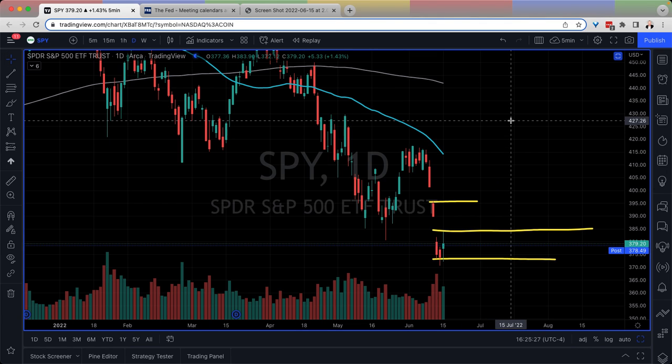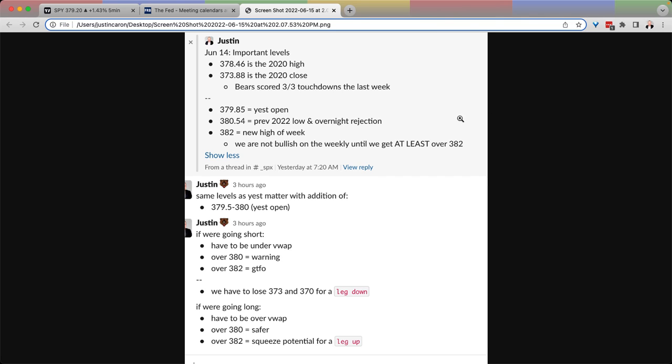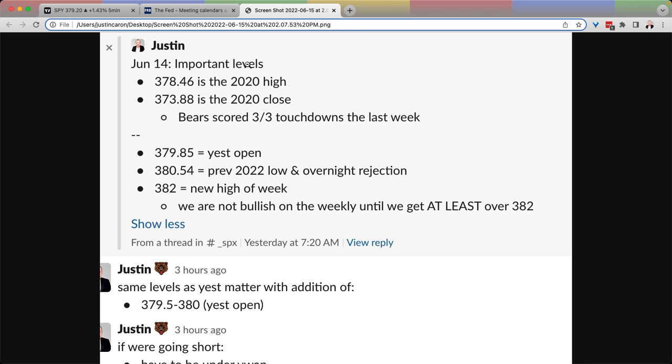All right. So here was the plan going into the FOMC. So again, what we're looking at here are the exact same levels we looked at yesterday. And I don't want to go into the tick by tick move, but we can note what were the key pivots, what were the lows, what were the highs. So I noted that we have these same important areas for today as we did yesterday. So important levels were 378.46, which is the 2020 high, 373.88, which is the 2020 close.